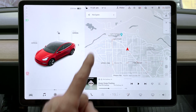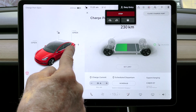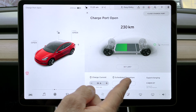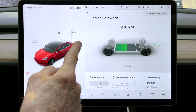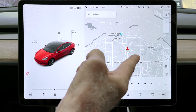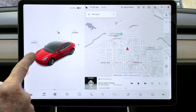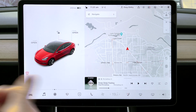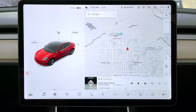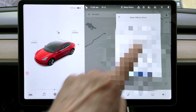How about the opening of the charge port? There we go. Charge port opens and immediately the charging display panel opens up. If I close that, closes the panel, closes the charging flap over here, and it dispenses with the charging information panel. I'm not going to tap on the front and the trunk because then I have to get out of the car and close them again. When I tap to go into driving mode, it spins around. Oops, I've got to enter my PIN again.